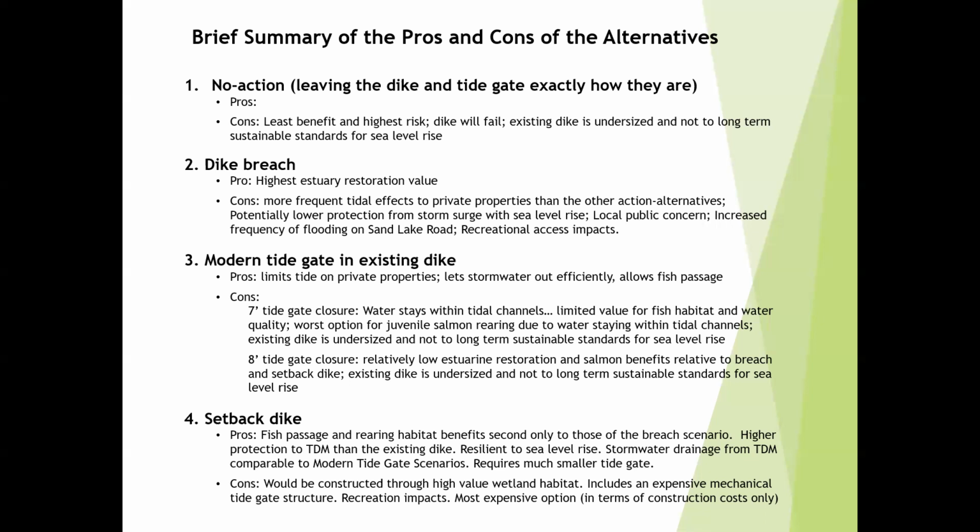And for the 8-foot closure setting, there are benefits that the fish are allowed to get out into some of that habitat. It's not as pronounced as it would be under a full natural estuarine condition in elevations between 8 and 10 or 11 feet in the areas that are safe to have that type of water surface elevation.